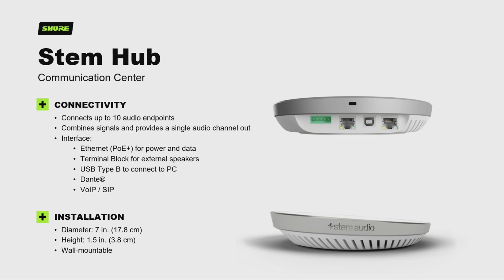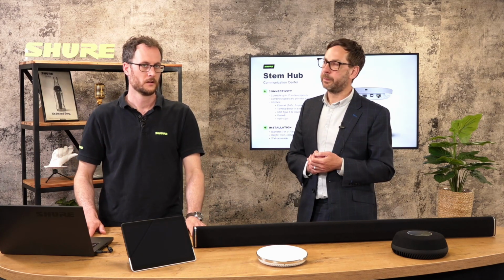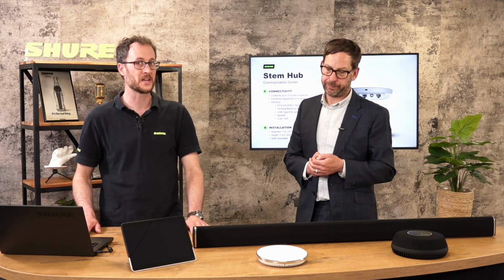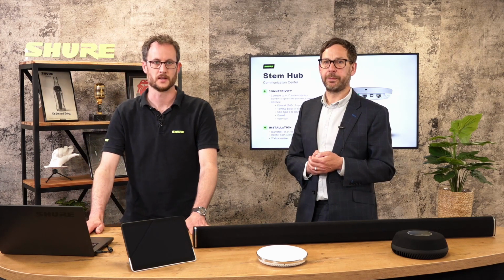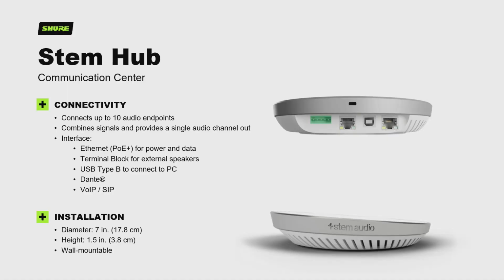The STEM hub is the centralized control point, which gives you up to 10 endpoints. That's the limit of the ecosystem, 10 devices, but that could be 4 ceiling arrays and 6 loudspeakers. So it's still a big room with 10 devices that you can put in here. For powering it, you're going to need your Ethernet PoE+. You do have the terminal block for regular output into a power amplifier if you're not using the STEM speakers.